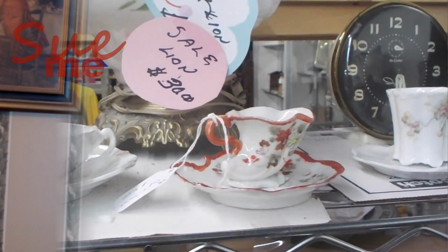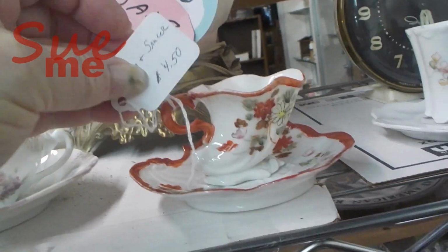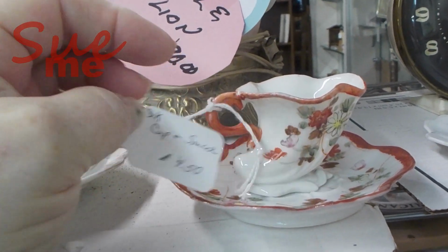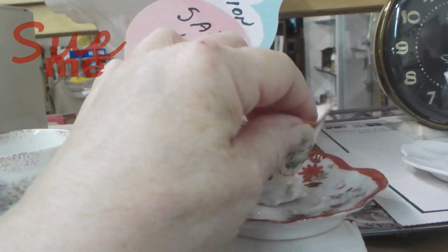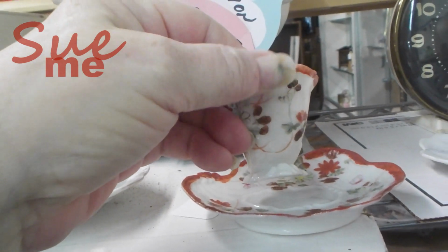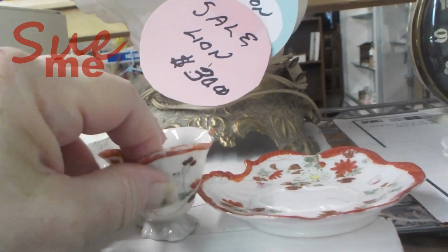The next thing, and this is what I would like to talk about today. So, let's take a look at some Geishaware. Okay, let's take a look at this for a moment. We're going to start off with the price. $4.50. As you can see, it's Geishaware, the chrysanthemum pattern. There's a little chip right here. Nothing too major. It could easily be repaired.